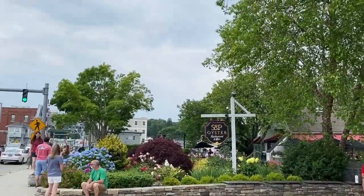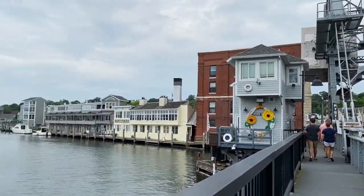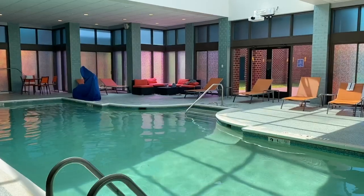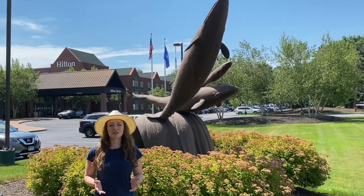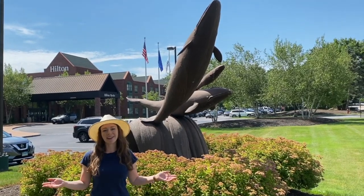The Hilton Mystic is a quick 10-minute drive from the seaport, which is great for shopping, dining, and so much more. Take a break from walking the seaport at their indoor pool that is extra kid-friendly because they have swim-up movies in the evening. Now that you see how hotels are taking their precautions to make sure you feel safe and comfortable again, get out there and travel.